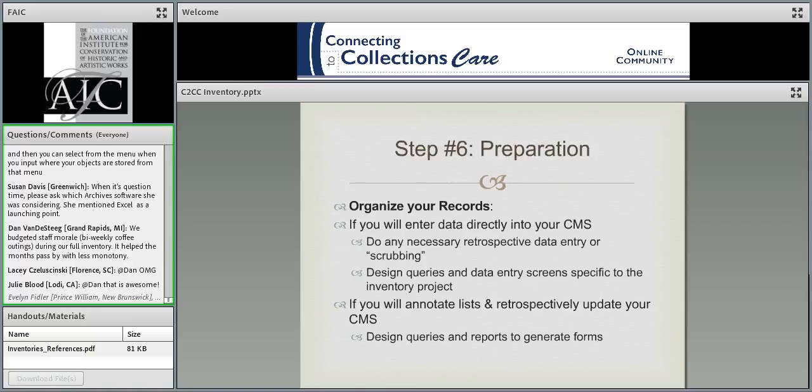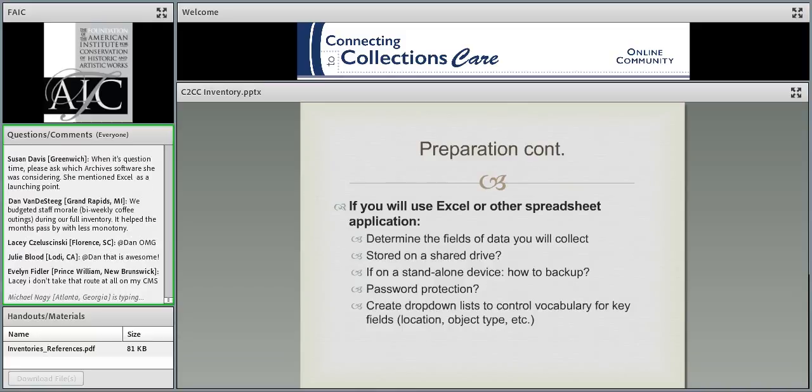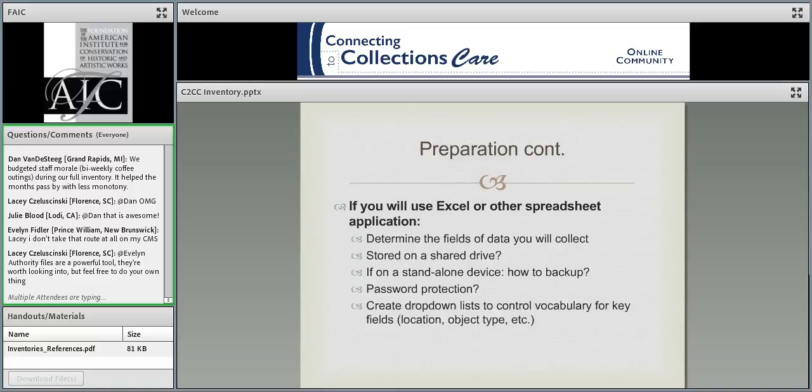Now, if you don't have a collection management system and you're going to be using Excel or some other sort of spreadsheet application, you want to figure out which fields of data you're going to collect. You want to figure out how you're going to store that Excel file. It will become a very important and sensitive document. If there's a single standalone computer where that document is going to live, how will that be backed up? How often? Should the document be password protected? I would say yes.